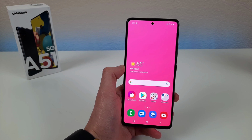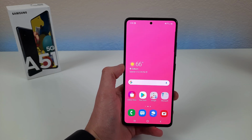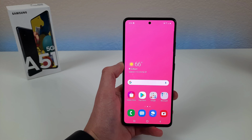Now this phone has a 6.5-inch Super AMOLED display with a resolution of 1080p and a PPI of 405. The phone has an aspect ratio of 20:9 and a screen to body ratio of 87.2%. Really thin bezels here. Now there is a hole punch for the front facing camera, which I really like. And this camera is 32 megapixels.